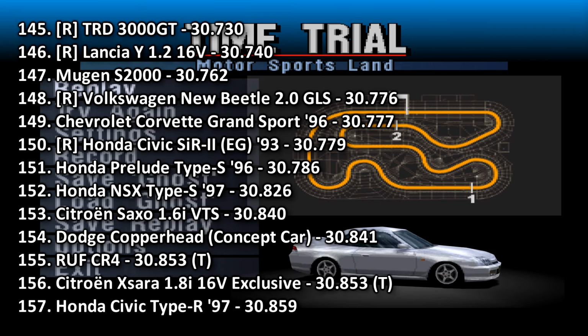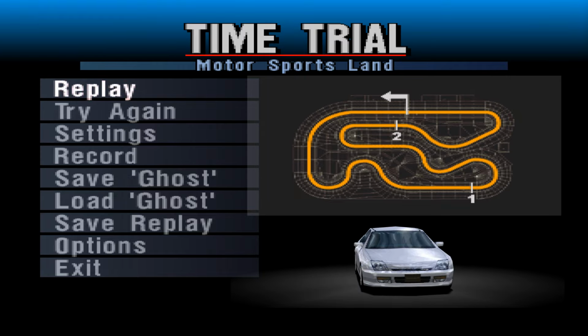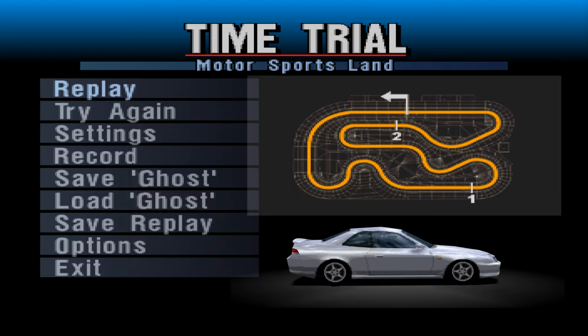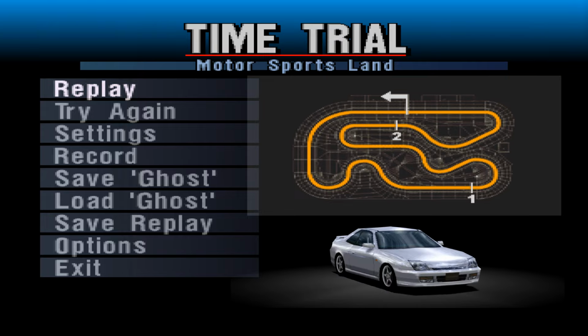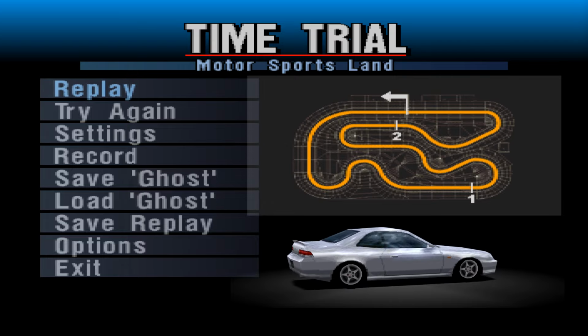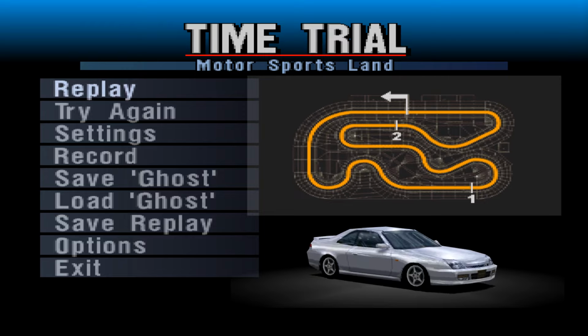Quicker than the Citroen Saxo, Dodge Copperhead, Roof CR4, Zara, Civic Type R. Quicker than the Type R, that's quite impressive, although that's the NA Type R, worth pointing out. It's beaten slightly by the Mugen S2000 and New Beetle, and of course it's about what I predicted really. It's about 0.3 down on the race modded Prelude. So here's hoping the SIR S-Spec will do well.